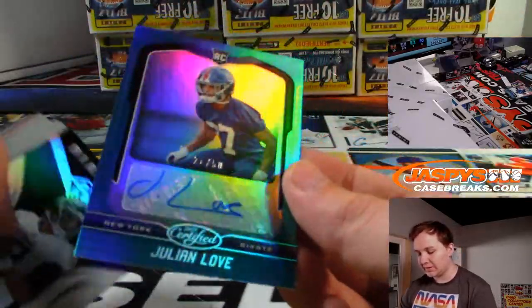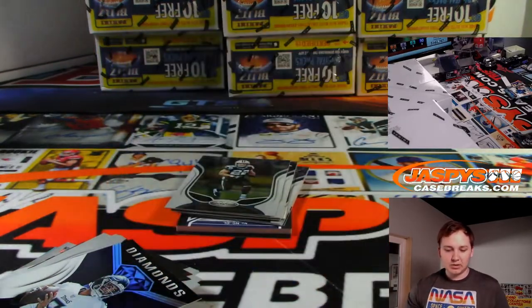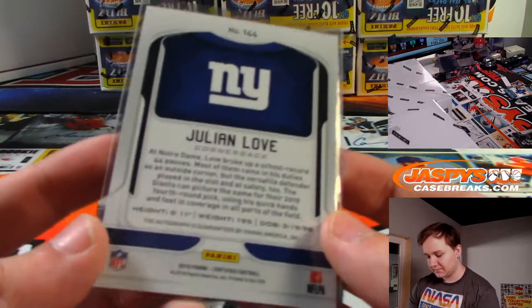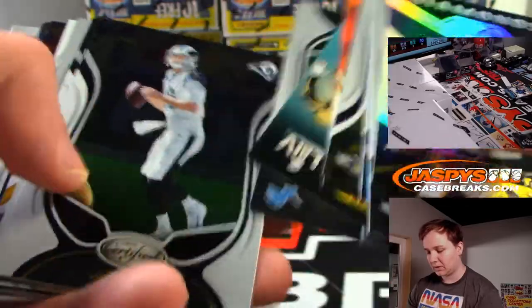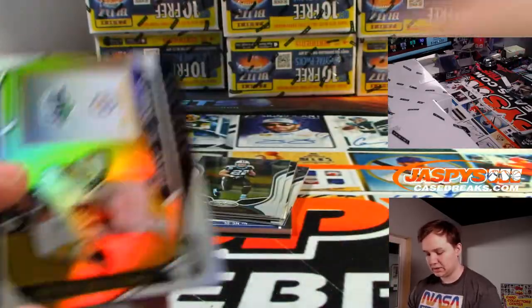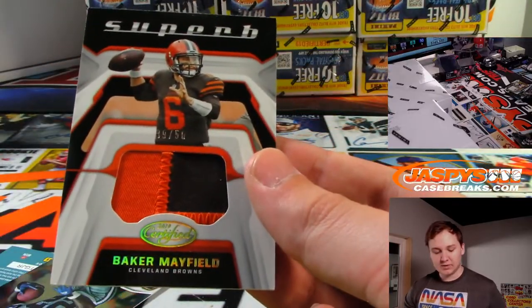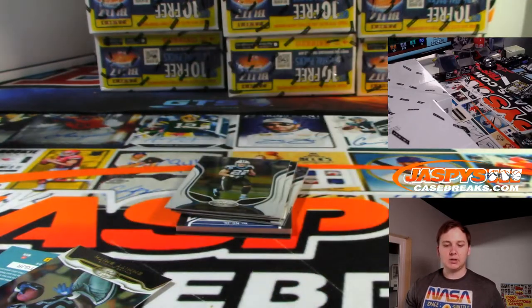We have Julian Love to 50. Autograph for the Giants. That's also Mark. Julian Love. Nice. Immortals James Harrison, $3.99. There's Baker Mayfield, two-color patch for the Browns, to 50. Superb relic going out to Cleveland. That is Glenn.